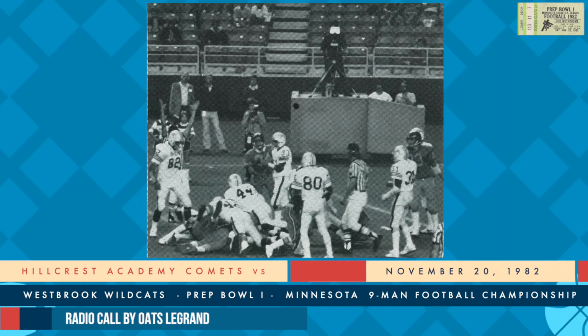Reminder, as we said again, right after this one, it'll be East Grand Forks going against Brooklyn Center, and that should be an excellent football game.